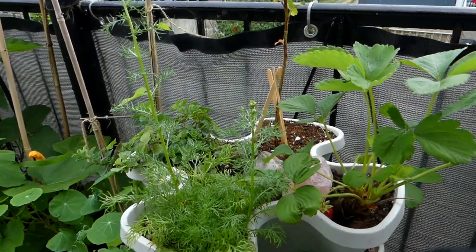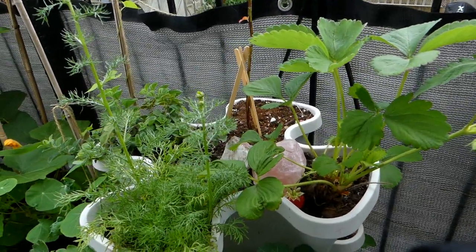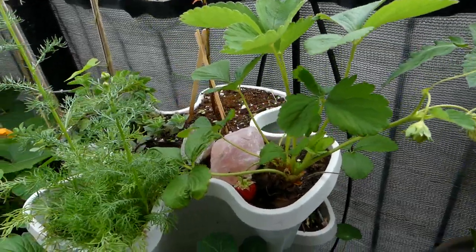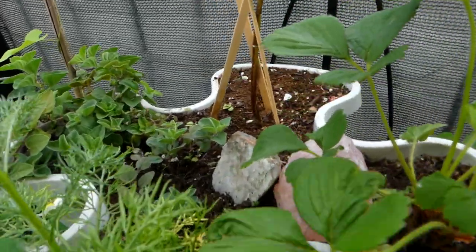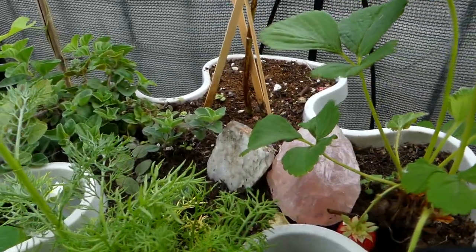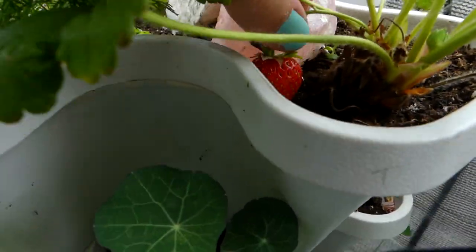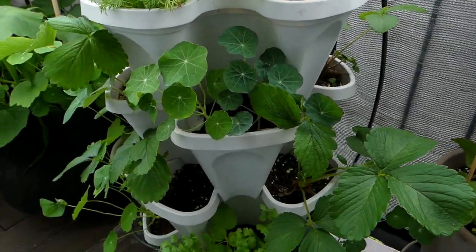Next up is my herb tower. So I, as the name suggests, I mainly grow herbs. I grow some strawberries. They grow really well in this little container. And yes, I do have rocks and crystals around. That's a rose quartz and a quartz that I found last year. Right now, I have a few strawberries coming along, like that guy. Five strawberry plants in here.